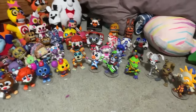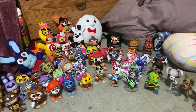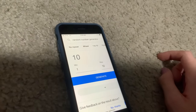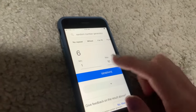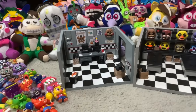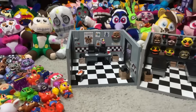Here they are. Do I do McFarlane's or Snaps next? Alright. Okay, odd number, McFarlane, even number, it's Snaps. Snaps! Alright, here is the three Funko Snaps playsets I own. The hallway with Vanessa, the back room, and the office.